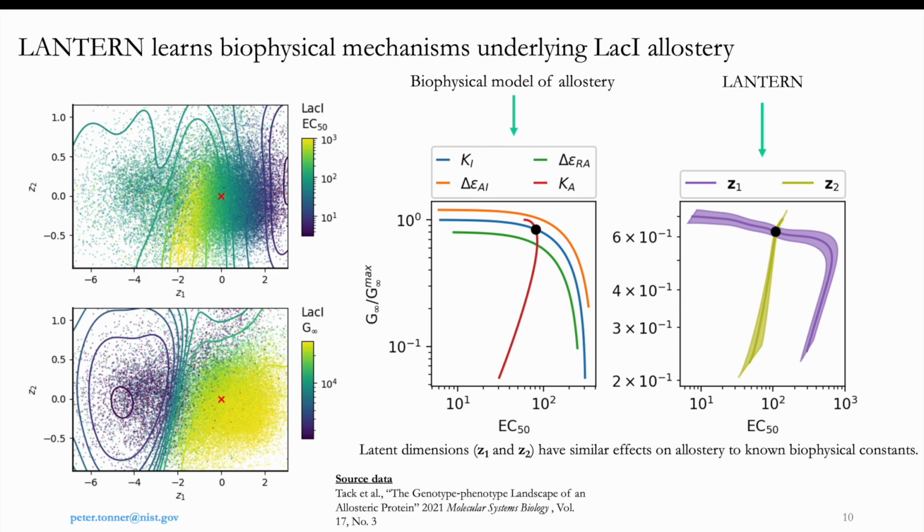We found that the latent dimensions learned by Lantern show striking resemblance to biophysical parameters in an analytic model of allostery. Under the analytic model, changes to different biophysical parameters influence EC50 and G infinity in distinct ways, as shown by these individual curves. These patterns are recapitulated by each of the two latent dimensions learned by Lantern, shown on the right. This suggests that Lantern is learning representations that relate to the underlying biophysics of the system.